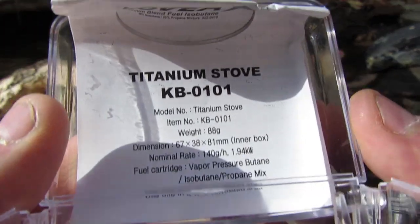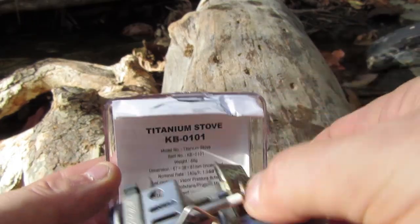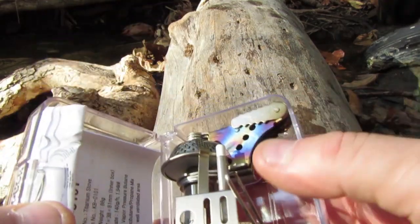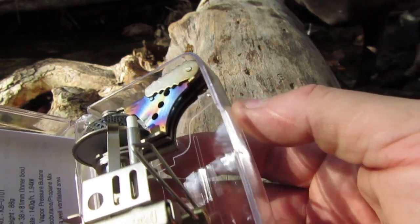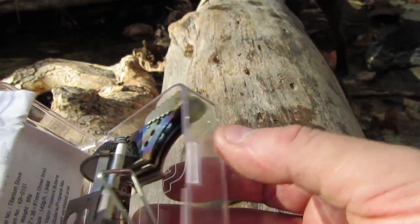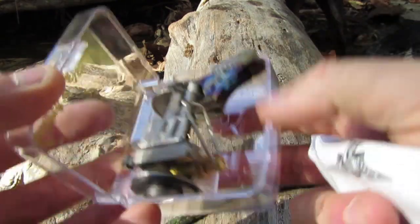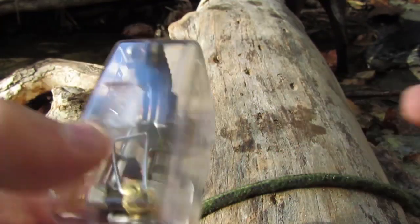There's a model number for this stove. Comes in this little dinky carry case. I love the way titanium blues when you've put some heat to it. Comes with instructions. I don't need the instructions. Great little bit of kit.